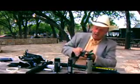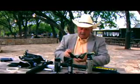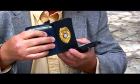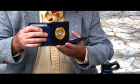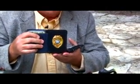I also carry a gold shield from when I was at the Treasury in Tennessee. I still got my state seal. It's a special investigator's identification with a badge number that was assigned to me.